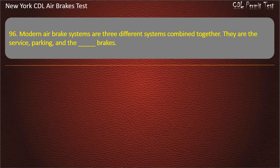Question 96. Modern air brake systems are three different systems combined together. They are the service, parking, and the brakes. Emergency, S-cam, foot. Answer: emergency.